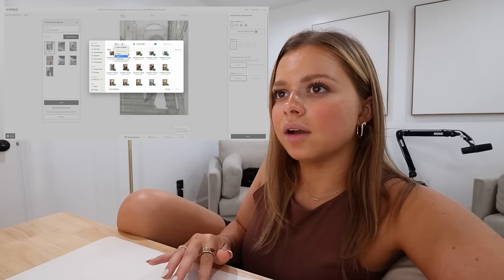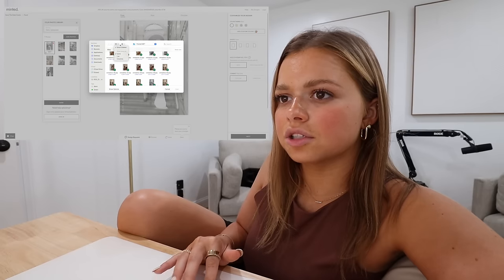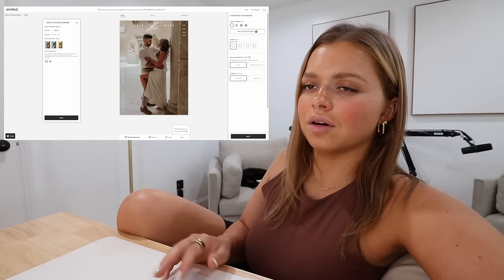Oh wait, I know I like one of these. Hold on, can I make these bigger icons? I want the icons larger, please. Okay, I'm like a boomer and I don't know how to do that. I'm pretty sure that this one is nice too. I mean, they're all beautiful, but.